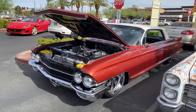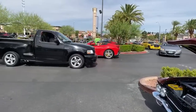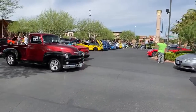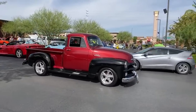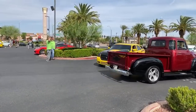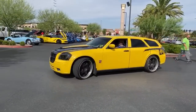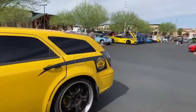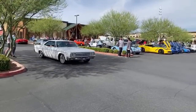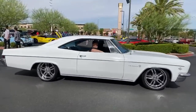We got a Ferrari coming in, another Ferrari. Ford Lightning taking a hike. There you go. I like when they start pulling out and they leave. They're rolling around. It's like an action shot.